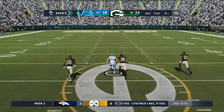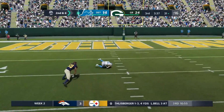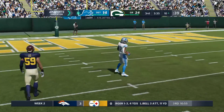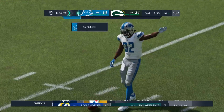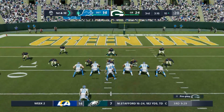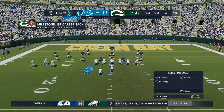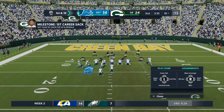Now he dumps this off over the middle. And he takes it down deep into Green Bay territory. A big play there on the catch and run. 59 yards. So on the other side of the field now, it's first and 10 as they've got things rolling on this drive.